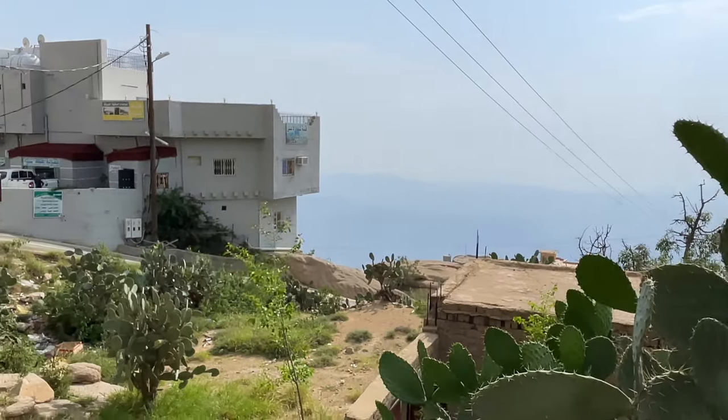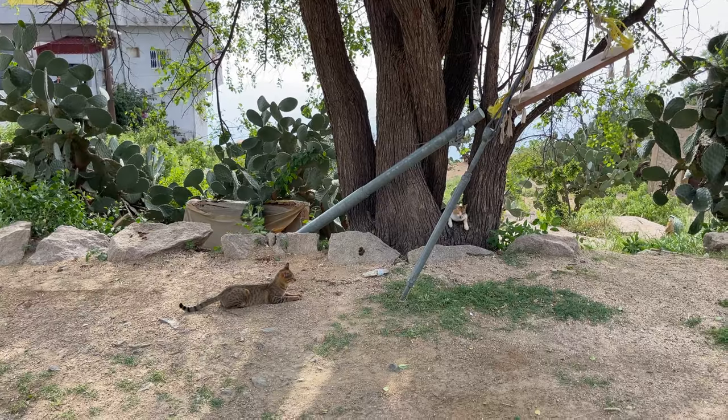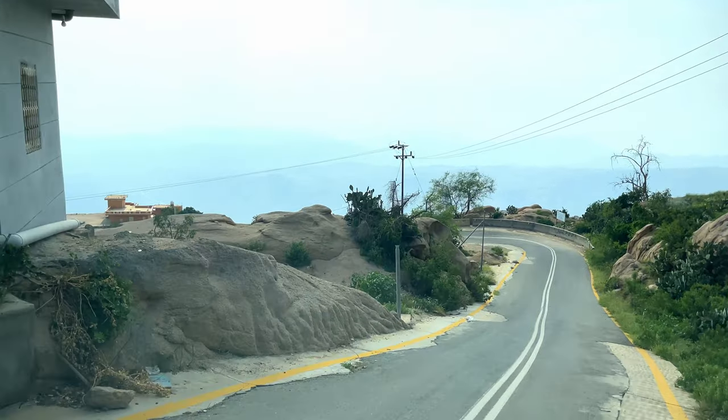Here we are at the top of the Al Shada Reserve. There's a little bit further that you can go, but the road becomes so narrow, we are worried about the Fortuna making it through. We're going to head back down to a little spot where there is this massive sheer rock face that just seems to disappear into oblivion. Hey, kitty cats. Whoa, steep roads ahead. Buckle up.